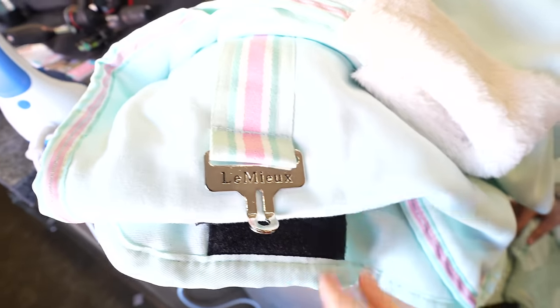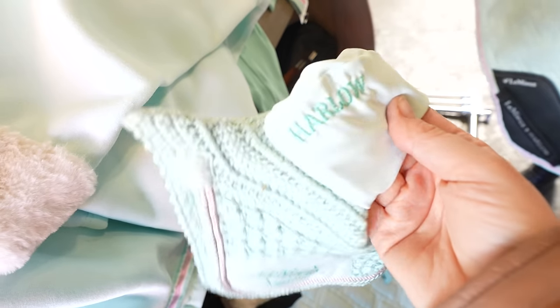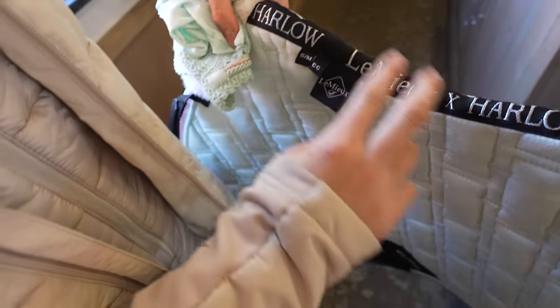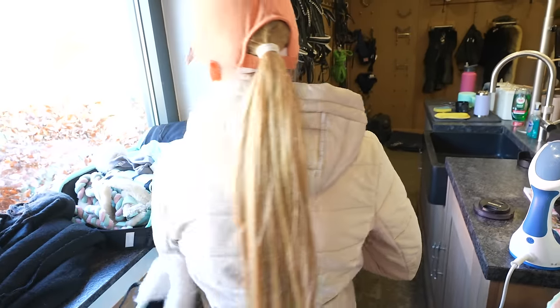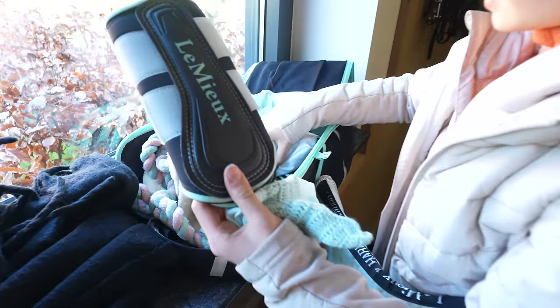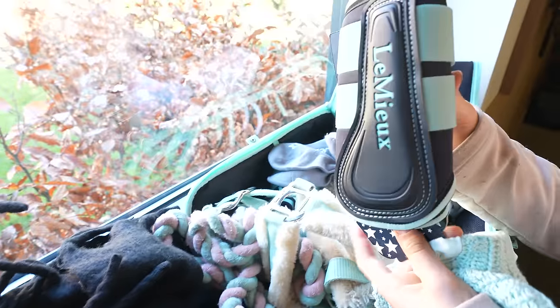The ear bonnet, it says Harlow. Oh yeah, on the ears. How amazing is that? Harlow stitching. I think it's on the saddle pad as well, isn't it? Where's that saddle pad? Doesn't it say, oh yeah, Harlow Lemieux. Oh my God. Oh, we've got grafter boots. Oh my gosh. Oh, they've got HW. The mini boots.